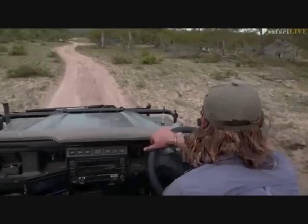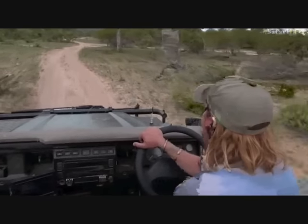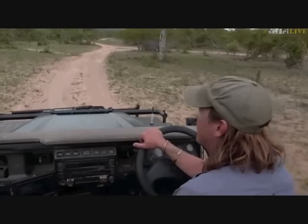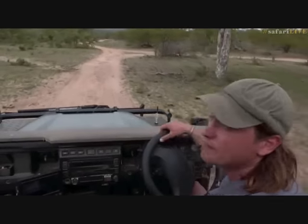Katie would like to know if the lions walk too much, will their paw pads come off? No, Katie, they're very, very tough, and so they're designed to be able to walk long distances without coming off.